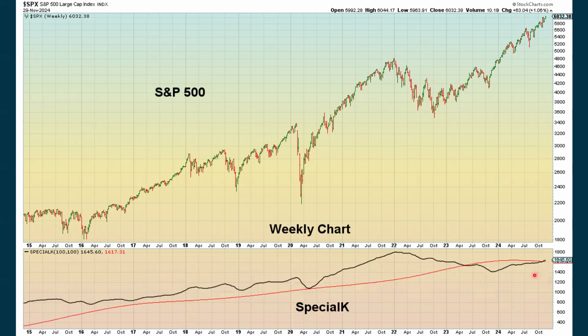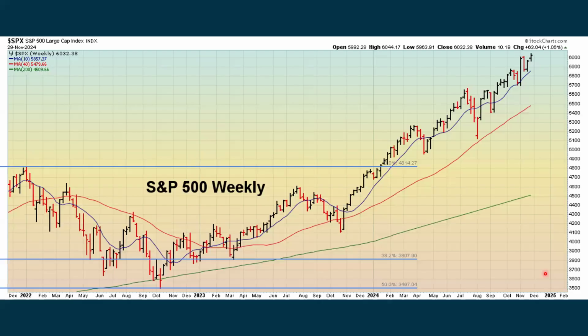And this is something that I've been waiting for well over a year now, about a year and a half. We're finally crossing above the red line here with the special K, a very long-term oscillator. We don't get many signals here, but once we tend to cross over here, we tend to stay that way for quite a while. And we're not coming down right now, so we're not hitting any of these support levels currently.